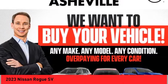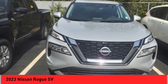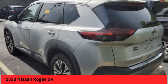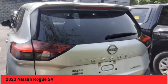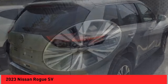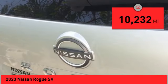Make a great choice today with the 2023 Rogue. The stylish Rogue gets 27 miles per gallon and still boasts nearly 58 cubic feet of cargo space. With a 5-star side impact safety rating and confident handling, the Rogue is more than you expect and everything you deserve. This vehicle has less than 15,000 miles.